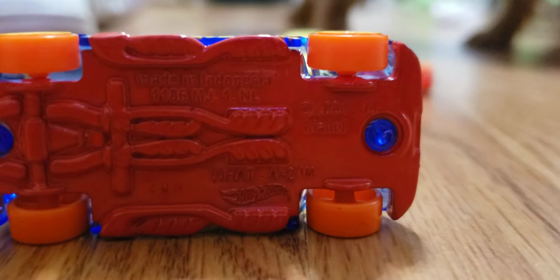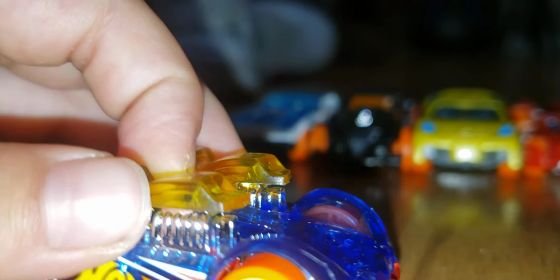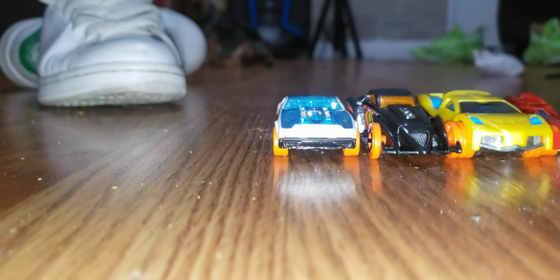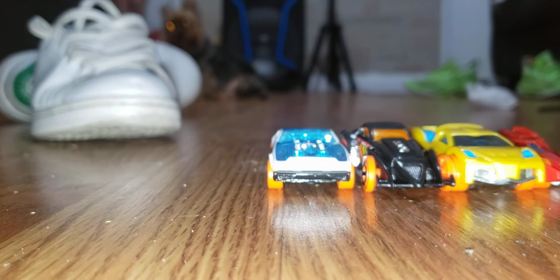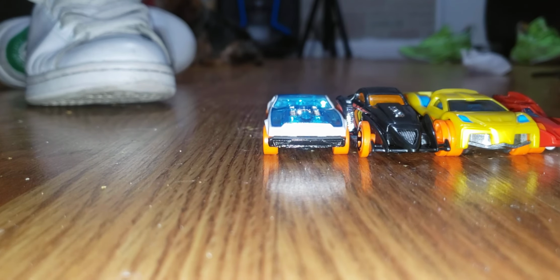Model 1186 MJ1. This is the model like this and this. Oh yeah, guys. So amazing. This car. I love this and I love all of it. All of it. And look. So yeah, guys, that's something.